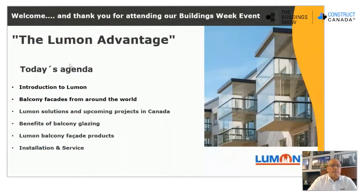Today on our agenda, I'll take the first part of this event and introduce Lumon, a little bit about where we got our start in Finland, and give you some examples of balcony facades from around the world and Lumon solutions for upcoming projects in Canada as well. Then my colleague Henry Neuenhaus will get into the benefits of balcony glazing, Lumon balcony facades, installation, and service.